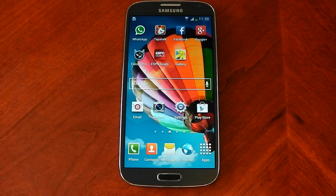What's up guys, one of the most important features of any smartphone today has got to be the browser experience. Everyone wants a fast and responsive browser. They don't want to see any lags, they don't want it to crash or anything like that. So let's go ahead and test this out on the Galaxy S4.